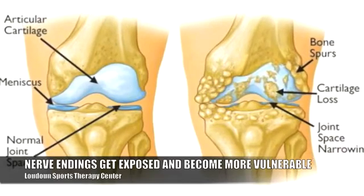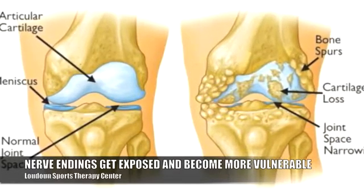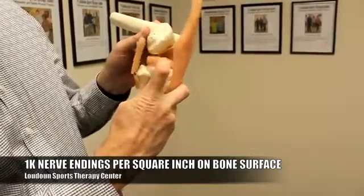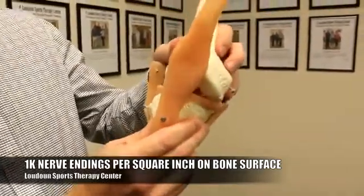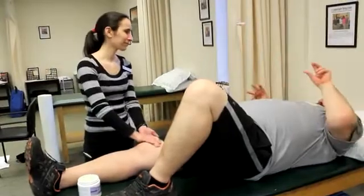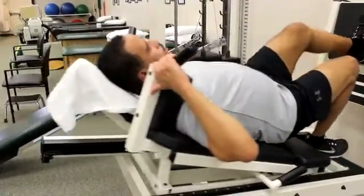And when that starts to wear away, it exposes nerve endings underneath, at the end of the bone, underneath that cartilage, and those nerve endings become more open and more vulnerable. In your knee, for example, you have about 1,000 nerve endings per square inch on the surfaces of your bone. So a little bit of friction on those exposed nerve endings is kind of like taking a brick and rubbing it on your skin. You've got a lot of nerve endings in your skin, you rub a brick on it, the skin will get red and irritated, it might even be a little bit painful. That's exactly what is happening with arthritis.